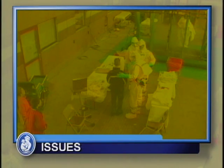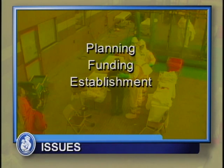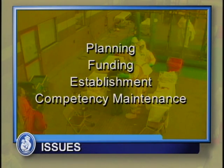We've provided an overview of the decontamination process itself, but now let's talk about specific concerns you may face in terms of funding, operations, administration, and policy. If you're involved in the planning, funding, establishment, and ongoing competency maintenance of a decontamination program, you will need to focus on a number of issues.